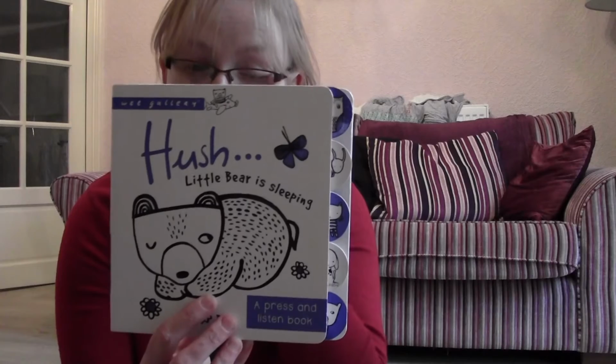The second one in the press and listen range is Hush Little Bear is Sleeping. This is quite a nice bedtime book to read. I'm a firm believer in books at bedtime. Daniel and Em have at least 2 books in the evening, one of which is quite a long story, and then they'll choose another one. More often than not they'll also manage to get a 3rd story out of us, and sometimes 4.